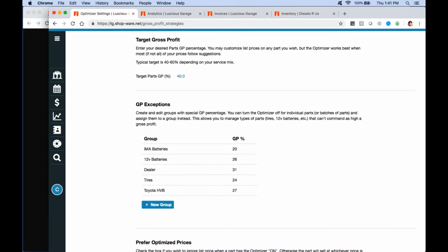Down here underneath, you see what are Luscious Garage's GP, quote unquote, exceptions. So the things that we pull out are hybrid batteries, 12-volt batteries, some dealer parts, and then, last but not least, tires, right? Tires are a really great example of a commodity that you just can't sell like you can a hybrid or a body ECU or something like that. Our tire markup percentage is, for tires, did I say tires? I can't remember if I said target or tires, is 24%.